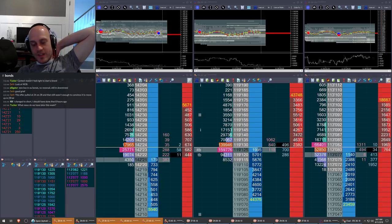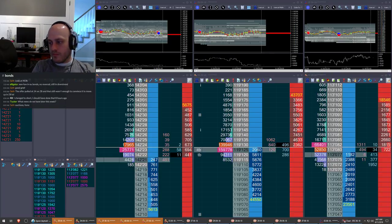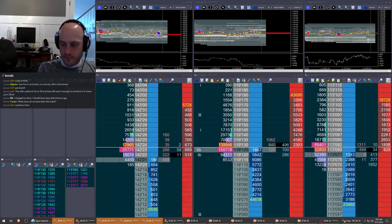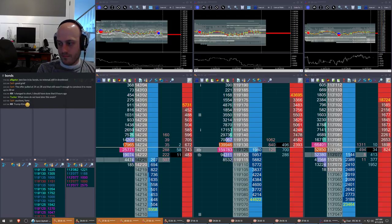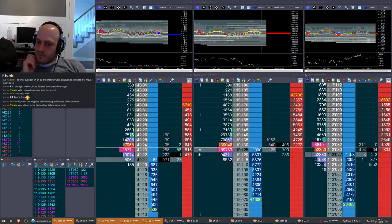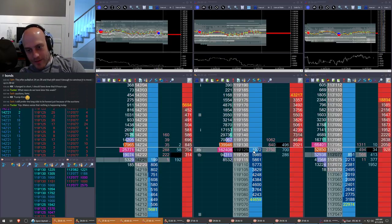Well, the FOMC is on Wednesday is the big one, right? And then there's auctions. Look, the iceberg at 12.5 again. We try it?